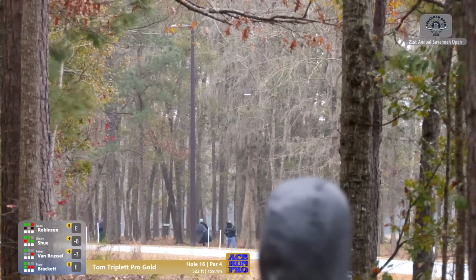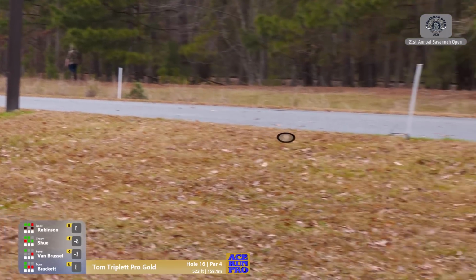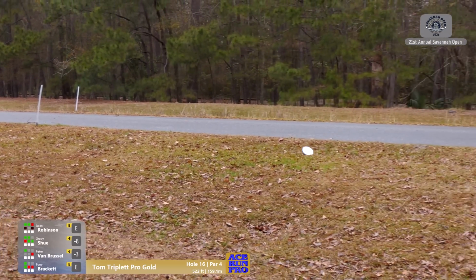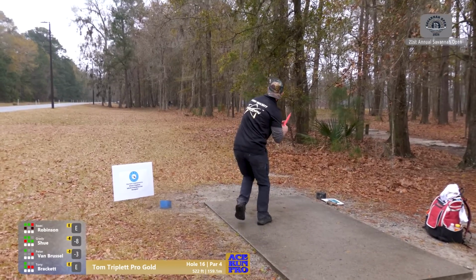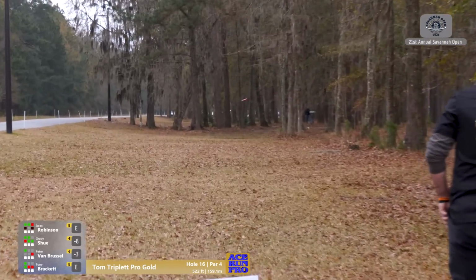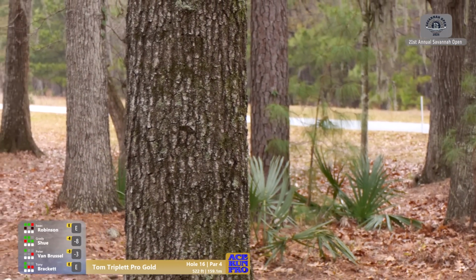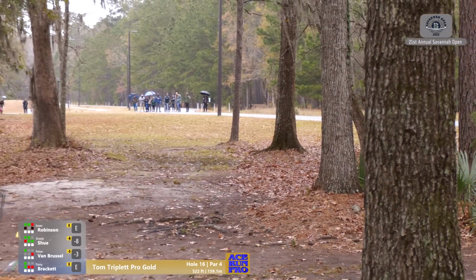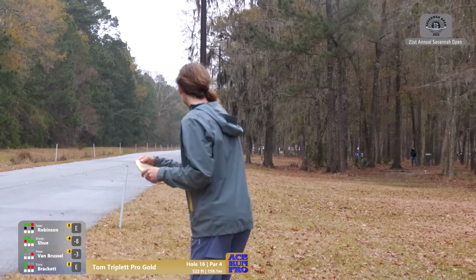Isaac stepping up and ripping one here. Ooh, and that one just curls, staying in bounds. That was a lot. The pole came into play there, so did OB, and Tony turns this forehand over. It's about pin high, but he is on the other side of those trees that are blocking the basket.